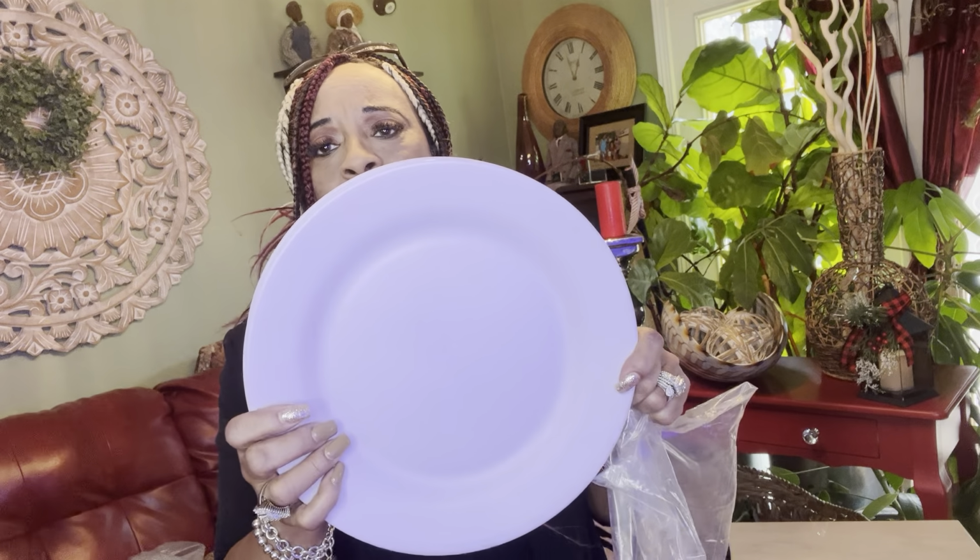So I don't know if I'm going to do a mix on that table or I'm going to use the pink in the dining room and the purple on the kitchen table. But I have the purple plates as well, guys. Yes, I love the pink. The purple are nice. They're plastic. But the pink, I'm feeling this pink. So I know the pink is definitely going on our dining room table, guys. Yes, beautiful pale pink plates. You hear them? Yes, they're heavy too. These plates be heavy.